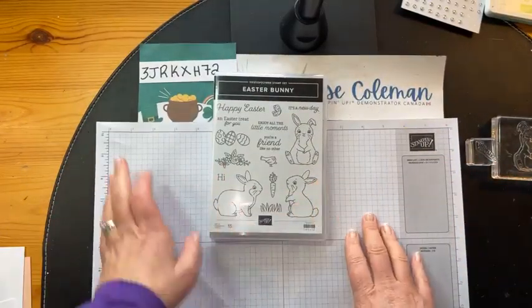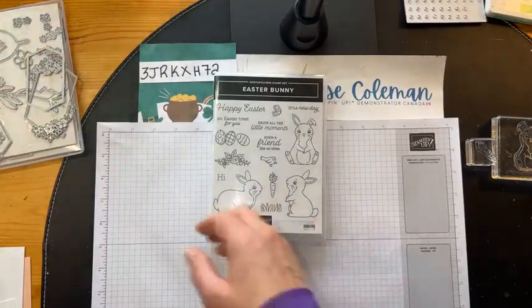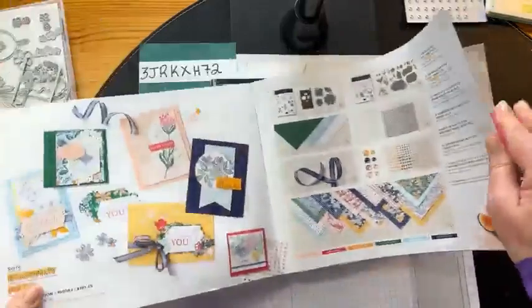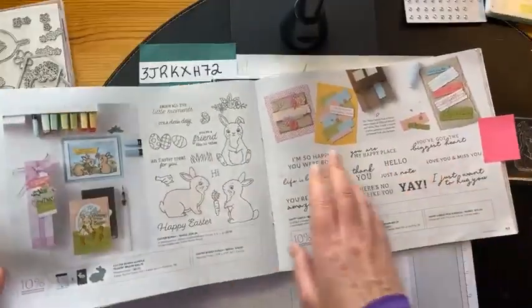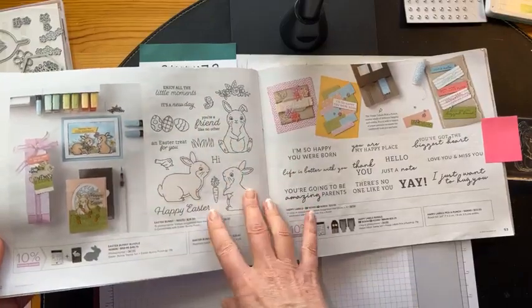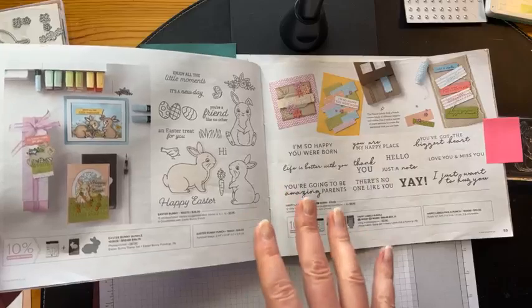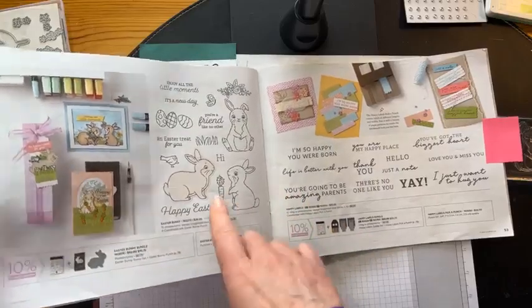The Easter Bunny stamp set is on page 52 of the mini. Let's grab that right here. I'll show you. Here it is, page 52. The stamp set is $26, but you get all of these amazing little Easter stamps. Oh my gosh, and they're photopolymer. So stinking cute. So we're going to play with that one today.